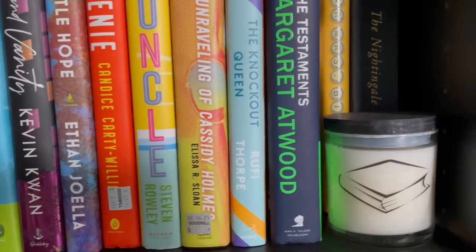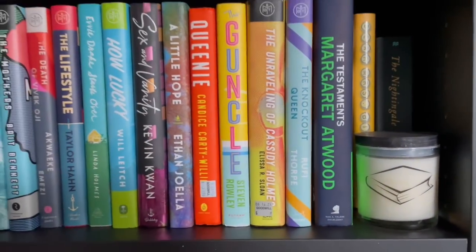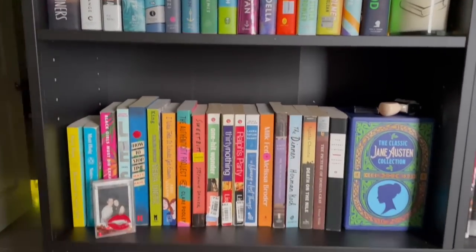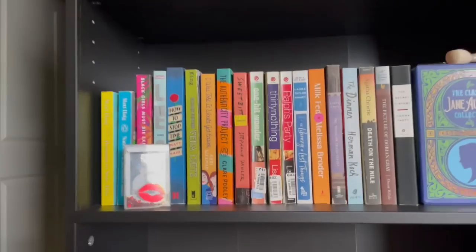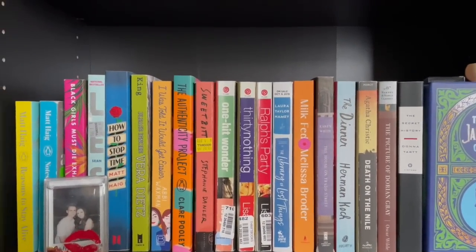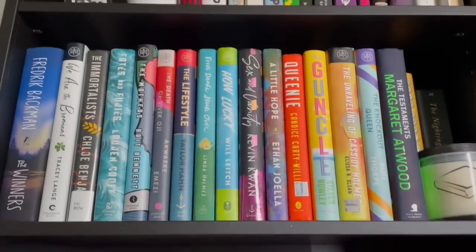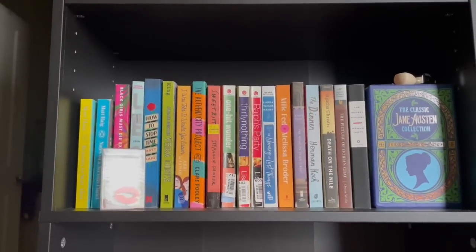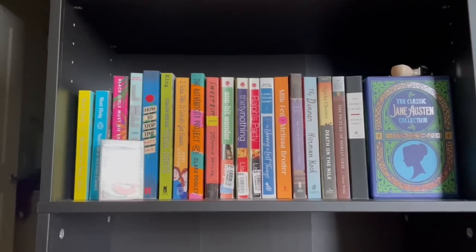And this candle is actually meant to smell like the pages of a book. I haven't lit it yet, but I think it's so cute, the little book on the bookshelves. Moving down to the next shelf, we have more unread, obviously. And these are paperback, contemporary and historical, that I need to read. So the top was just organized by genre, and these two are organized by type, hardback, paperback, and we have some contemporary and then some historical classic kind of stuff on the other side.